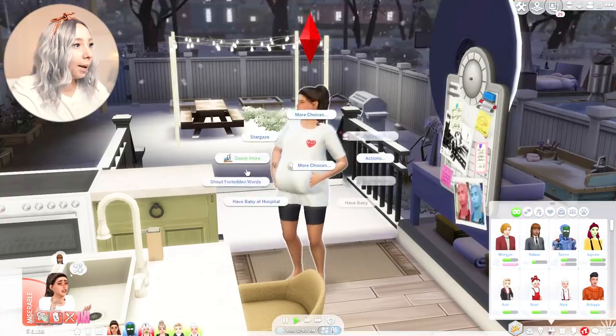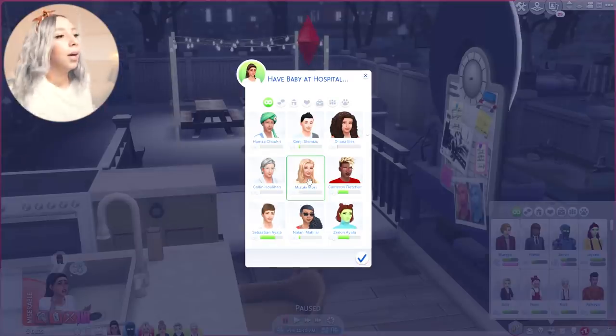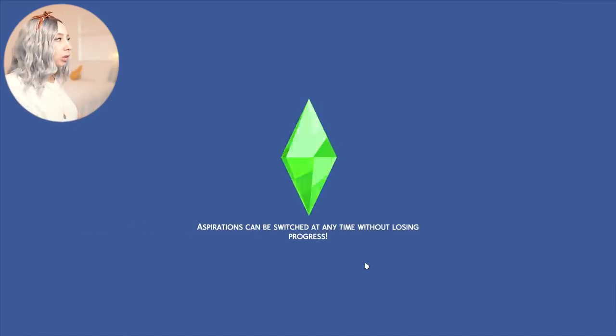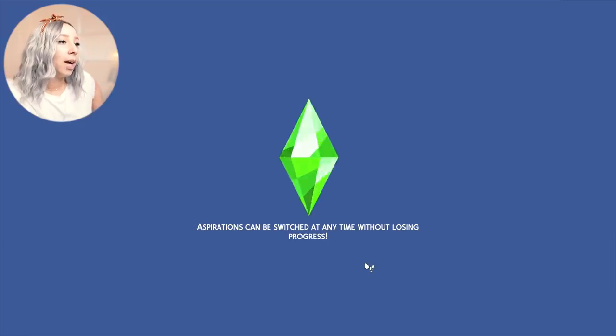And yeah, let's have the baby at the hospital. Join. And then once we figure out what the issue is with Elle, hopefully, fingers crossed, because I really want her to have a baby with her, then we'll have a female with her.